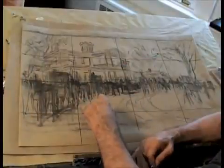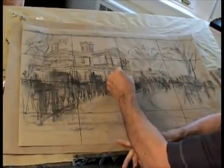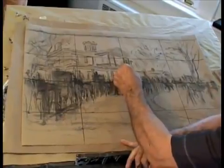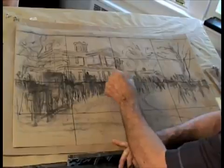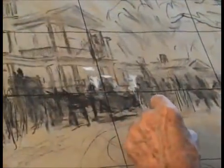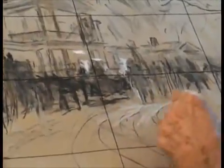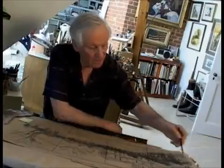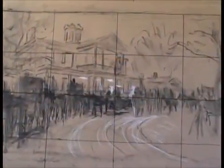The reason I work on brown paper is because I can now highlight with some white chalk the different things. I'm going to put a light on over here. We're going to see a couple with a man helping the woman down from a carriage or a sleigh. The grid that you see here on this scale is then going to be transferred but enlarged to the correct size on the finished canvas.